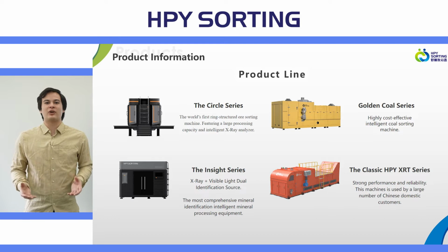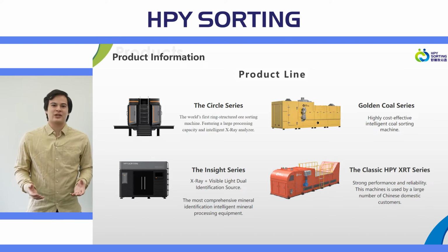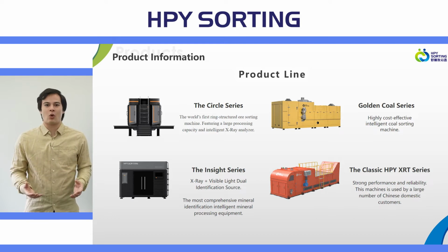Next to it is the Golden Coal Series. As the name suggests, it's specifically for coal. It sorts coal from 50 to 300 millimeters and sees a belt speed of 1 meter per second.